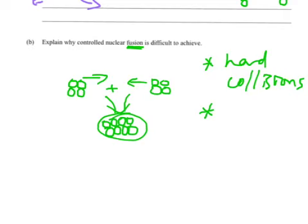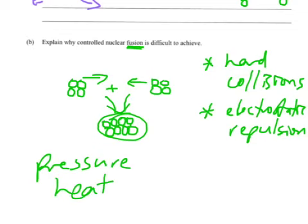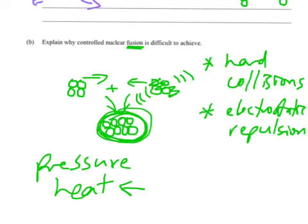If the collisions do occur, you've got the electrostatic repulsion, which is your positively charged nuclei from the protons repelling each other. So you've got to have enough either pressure and heat to ensure that. With the heat, the kinetic theory of matter talks about vibration. The particles are continually moving and vibrating, and with more heat they vibrate more, and more vibration means you're more likely to get a successful collision. So you need a lot of heat.